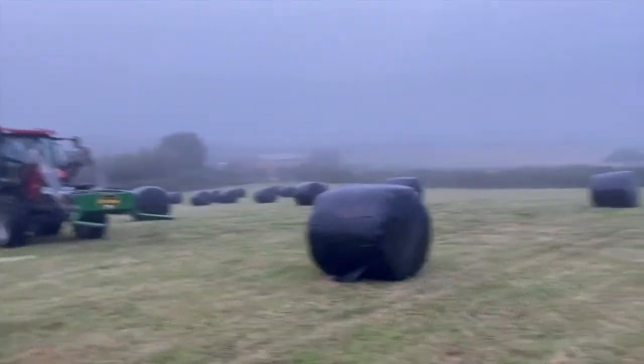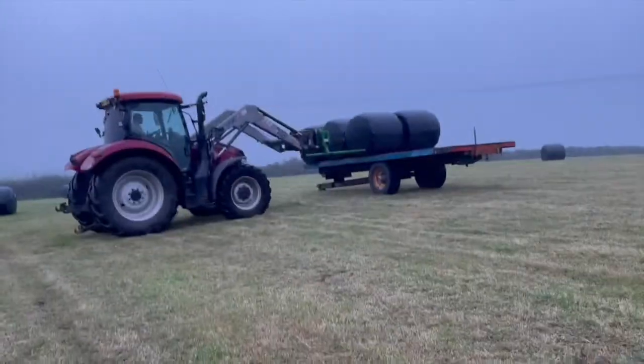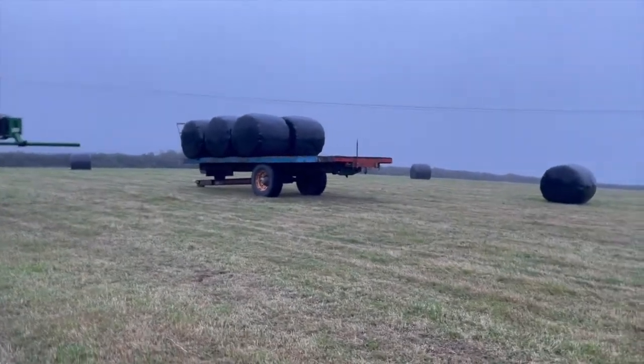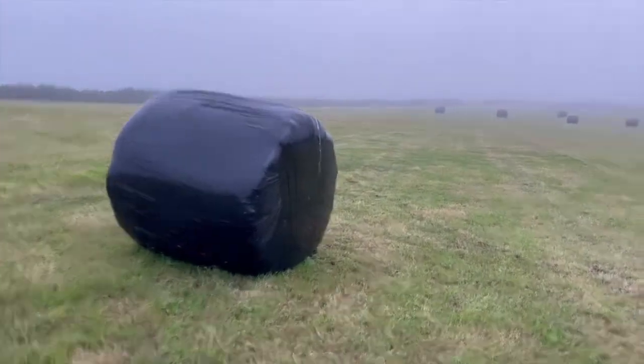He's going to pick up his sixth one. And it's now getting a bit cold out here. He's going to put a sixth one on. There we are. We're going to put two more on the bottom, and then we're going to put, I don't know, maybe five on the top. I'm not actually sure, but it will equal 14.